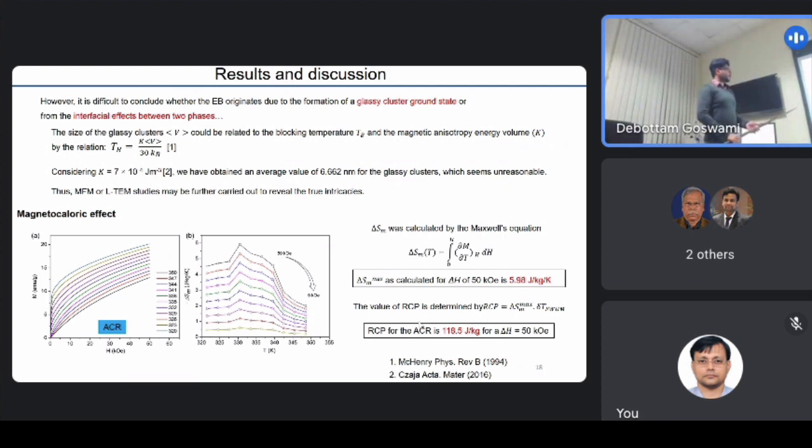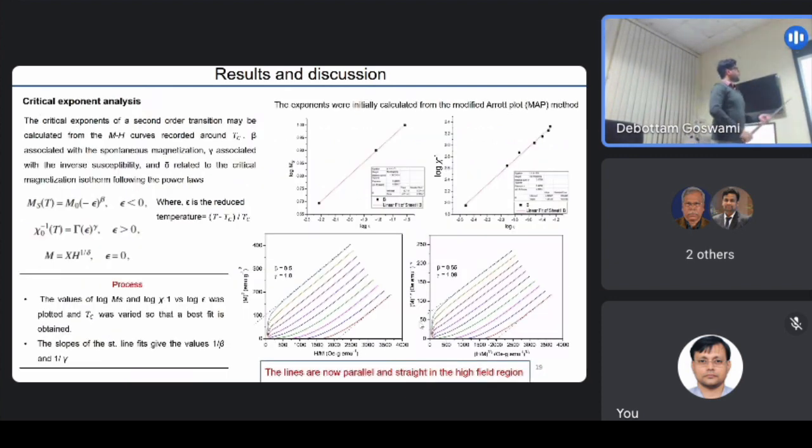We have seen that for the second order transformation, a high isothermal entropy change of 5.98 joules per kg has been observed, and the value of RCP is also correspondingly large. It is around 18.5 joules per kg for a field change of 50 kilo-oersted. The dynamics of the second order transformation has been studied by the critical exponent analysis. Here we can see that the three exponents can describe the sample's second order transformation as we approach the sample from below the TC.